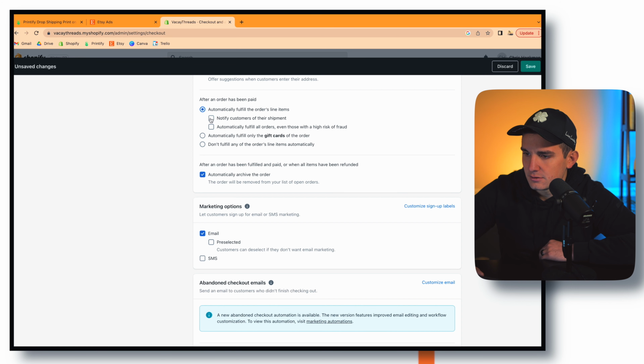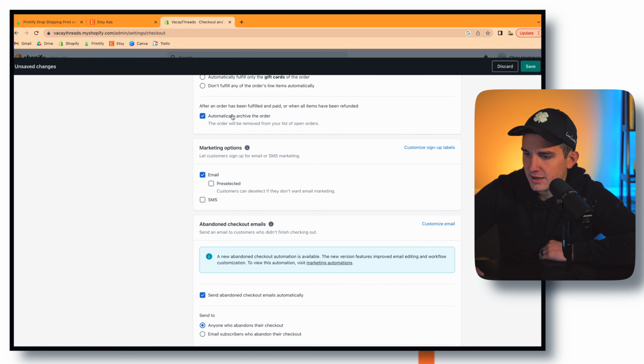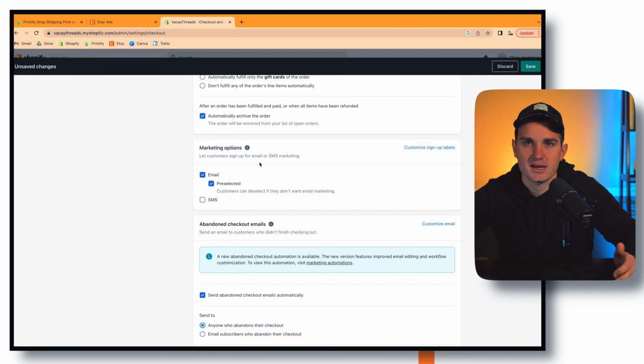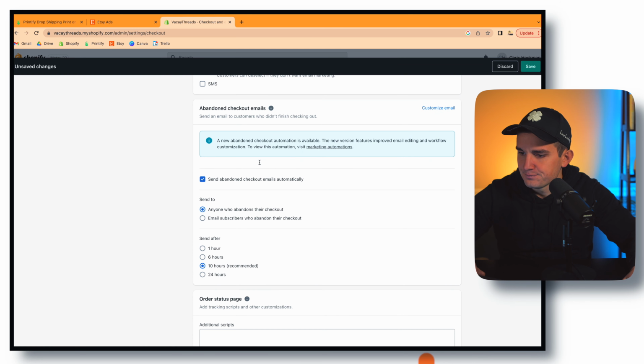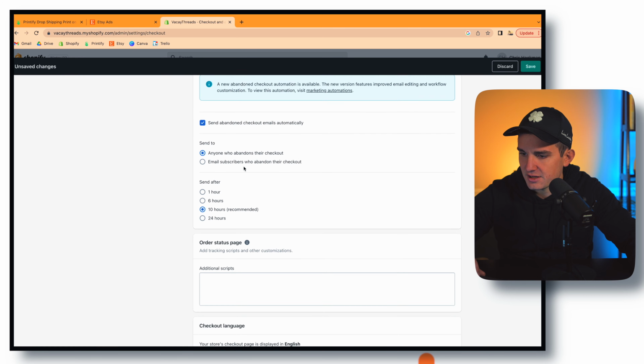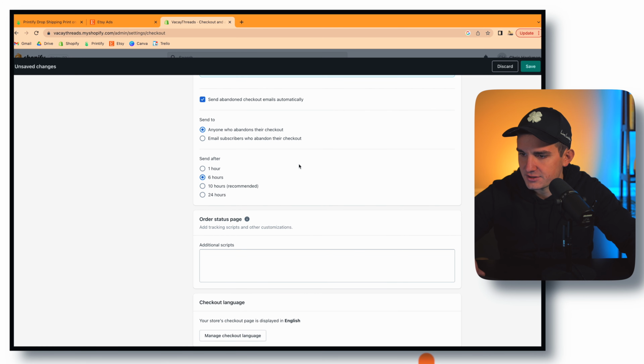Automatically fulfill, leave that blank. Automatically archive, and then pre-select. So this is when somebody's checking out, it'll ask them if they want to opt in for email marketing. We pre-select that. They can uncheck it if they don't want to. And then send abandoned checkout emails automatically, and then send after 6 hours.